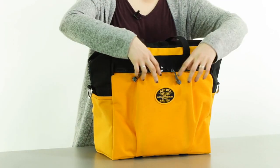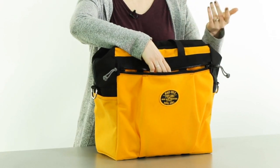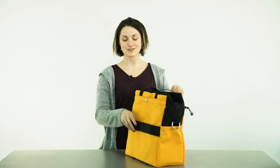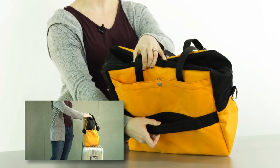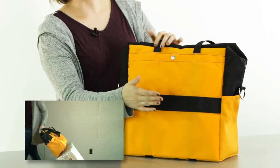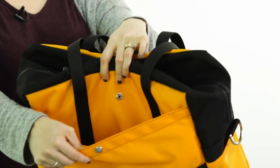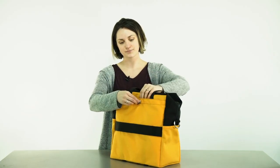On the front here, you'll notice a pleated front pocket. It makes it a little bit more roomy. On the back, we have this handy pass-through. That way you can put it on the handle of rolling luggage if you would like. If not, it's rather unobtrusive. On the back as well, we have a snap closure pocket for all those items you want easy access to.